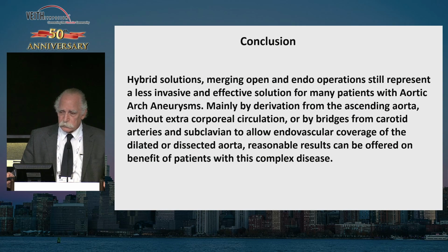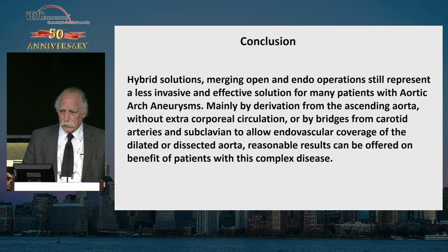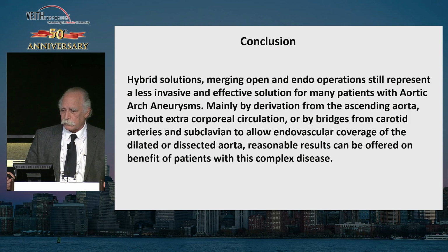And hybrid solutions merging open and endo operations still represent a less invasive and effective solution for many patients with aortic arch aneurysm, and mainly by derivation from the ascending aorta without extracorporeal circulation, or by bridge from the carotid artery and subclavian to allow endovascular coverage of the dilated or dissected aorta. Reasonable results can be offered on benefit of patients with this complex disease.